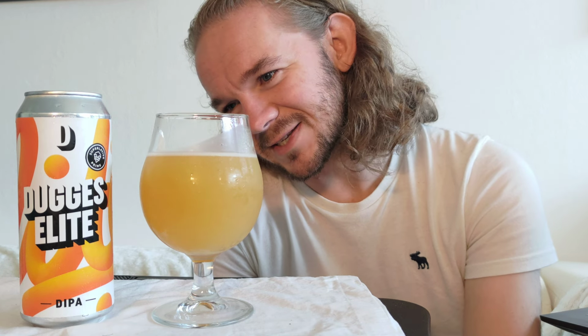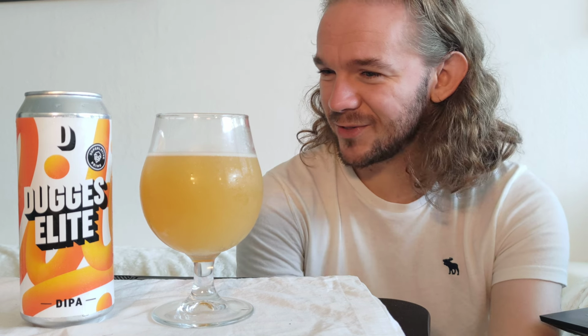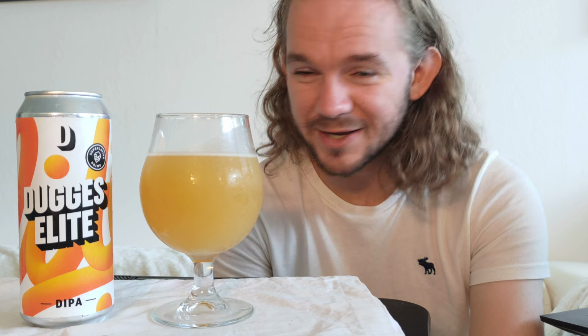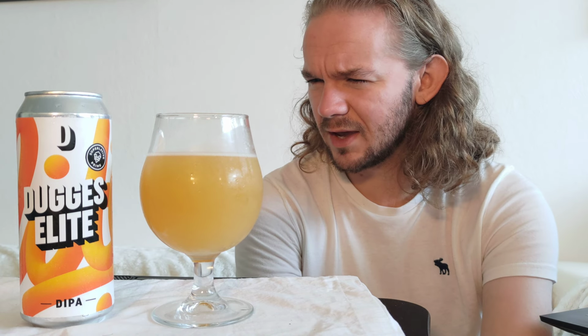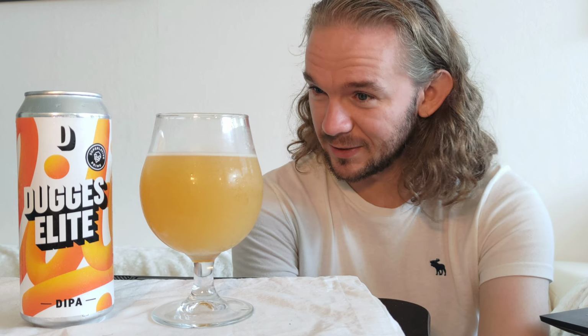Oh, I've just noticed on the side of the can it tells you the hops. It says Amarillo, Citra, Loral, Mosaic and Nelson Sauvin. So I got the Nelson Sauvin right. I wouldn't have thought Mosaic and Amarillo. Doesn't smell that orangey. But yeah, Citra and Loral. Loral's quite an interesting one, an English. If I remember rightly, Loral's an English variety, but I could be wrong on that. I never noticed that. I'll need to keep an eye on the Dugges cans going forward.